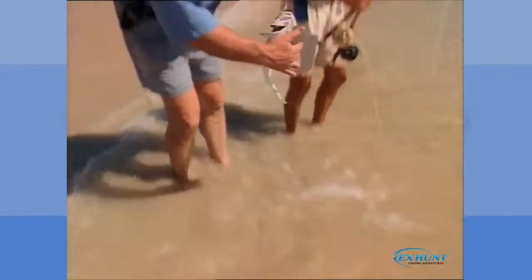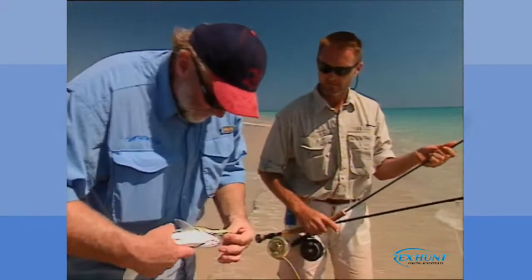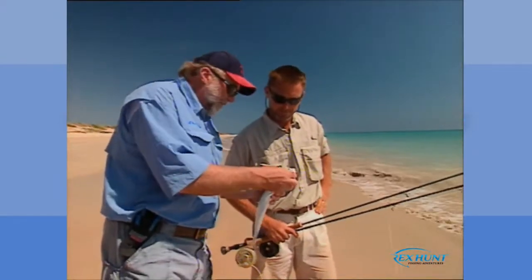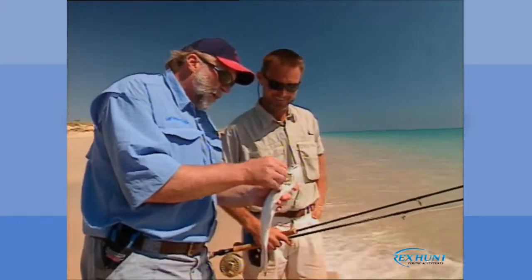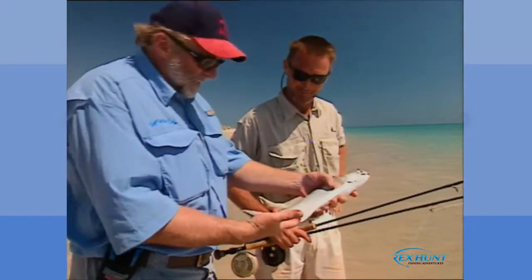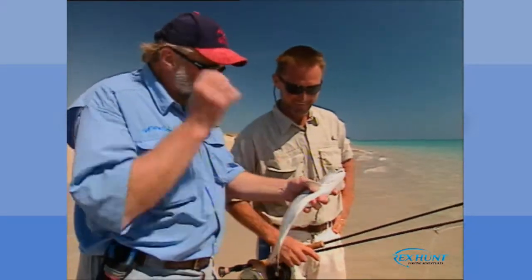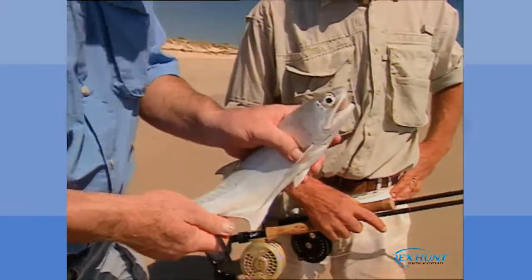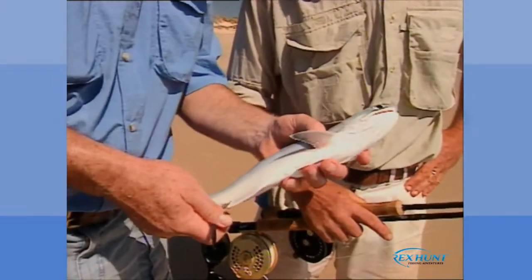Now, he's got it on a chartreuse clouser. Now, on the way down here in that little truck, you said, if in doubt, put on chartreuse. Why? Well, it's something Peter Morse taught me early on when I started fishing. Is that right? What, if the traditional colours aren't working, you try something just totally out of the blue?